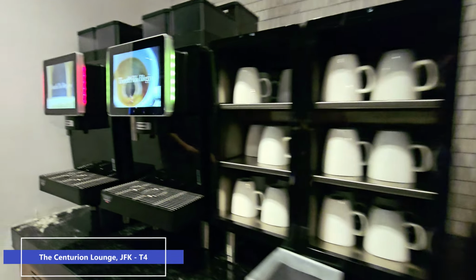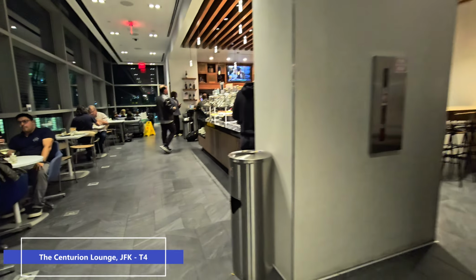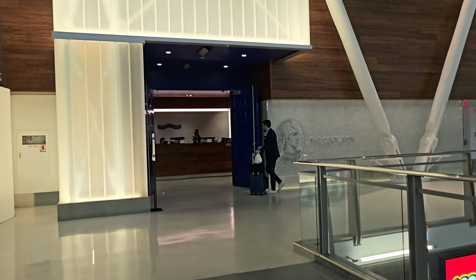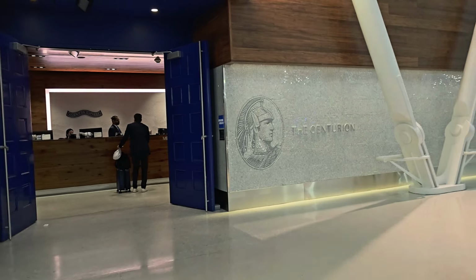The lounge also features the Equinox Body Lab, which features treadmills, seating, and other features suitable for meditation, yoga, etc. All in all, the Centurion Lounge at the JFK Airport's Terminal 4 is a special lounge with great features.